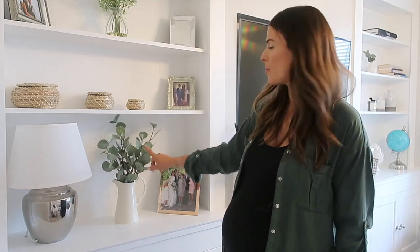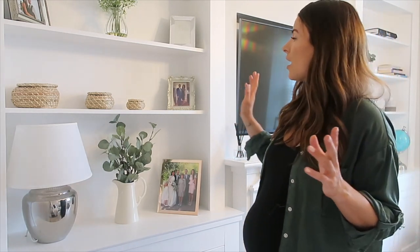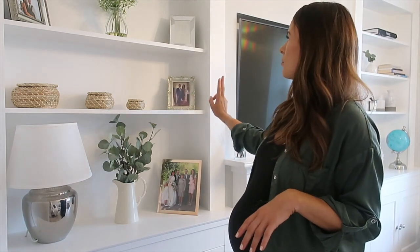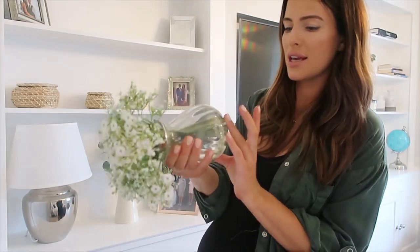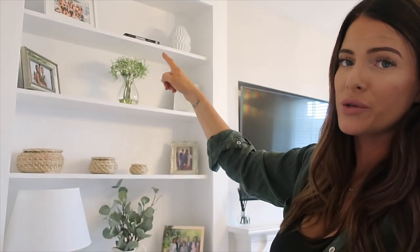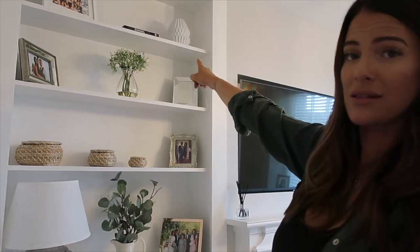I just ordered this from Amazon. I ordered a big bunch, and I've got it scattered between a few vases. These baskets here came from IKEA again. The various different frames, I can't remember where they're from, but they're just from different places. And then I've got this little plant, which I think came from Next. And then right at the top, I've got a little Chanel book, which I ordered online. And then this little vase, which I think came from Asda.